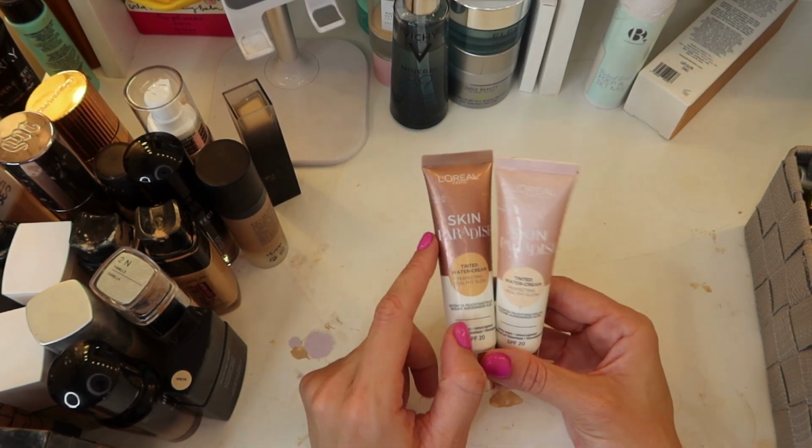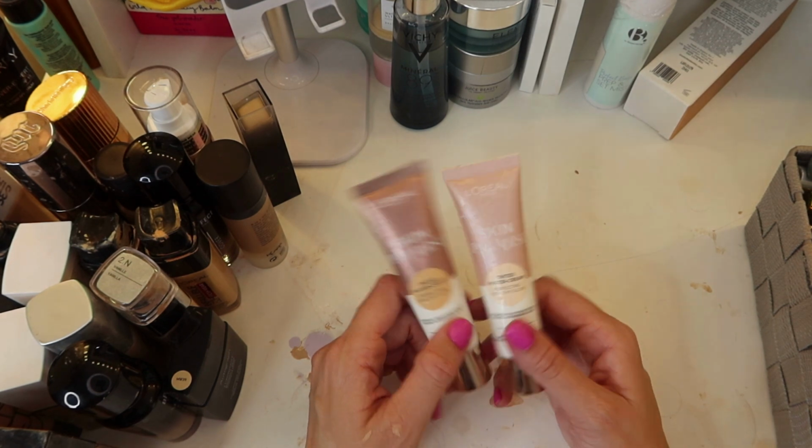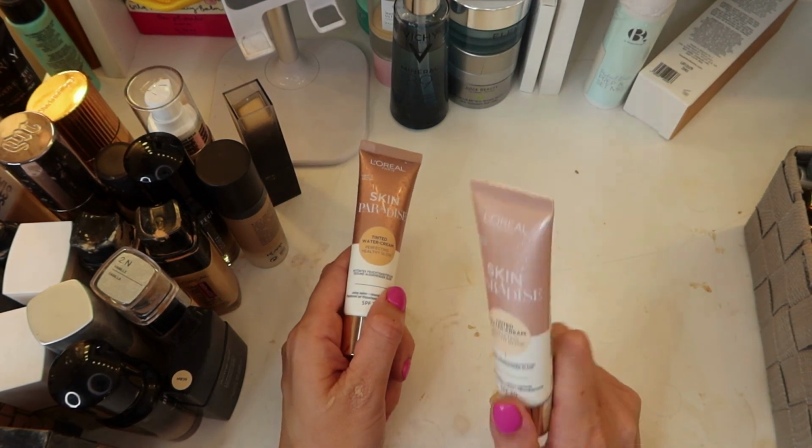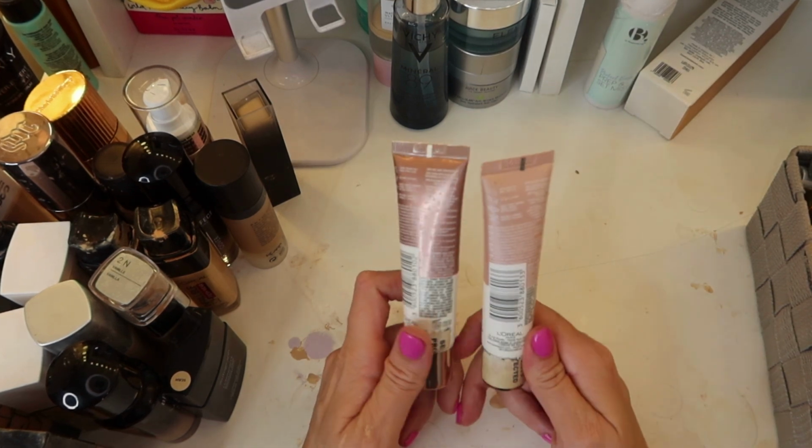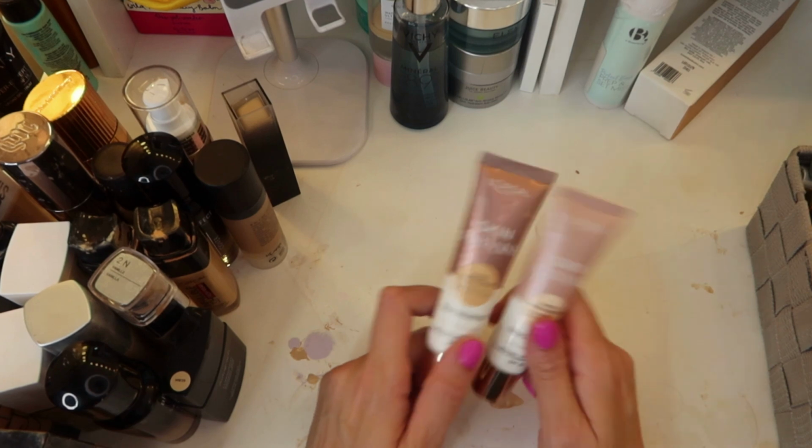And then I've got these two L'Oreal Skin Paradises. Now I don't mind these for just, you know, work and whatever. But this one's way too light. This one's way too dark. So I mix them both together. And then we have a not perfect match, but a better match anyway. So I'm going to keep hold of those two.